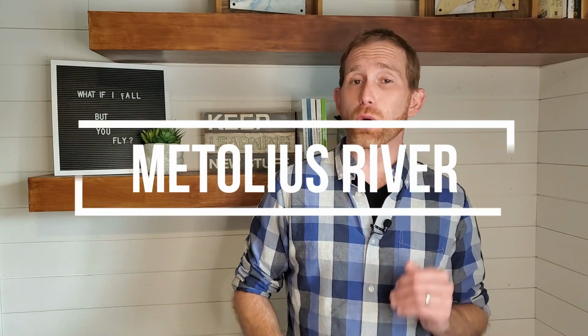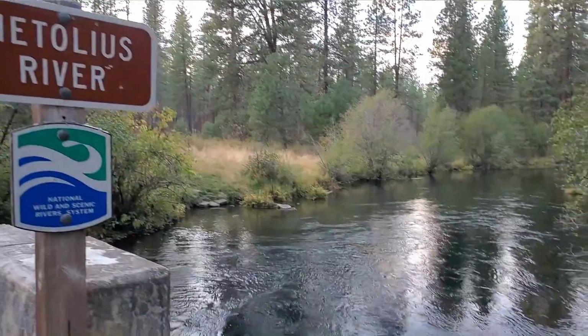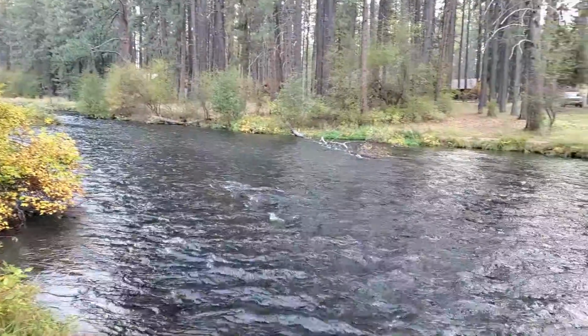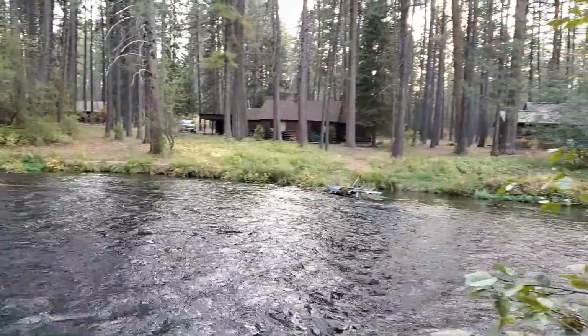First spot, the Metolius River. Now, as you can see, the Metolius River is a beautiful river. This river is spring-fed, and one of the major tourist attractions in the area is the head of the river, where you can literally watch the river just come straight out of the ground. The river meanders through Camp Sherman, twisting and turning as a small stream through the ponderosa trees and the Deschutes National Forest, before it turns into a much larger river as it heads north towards Lake Billy Chinook.